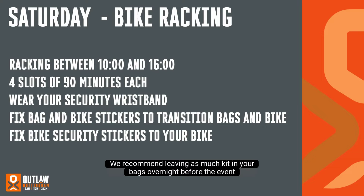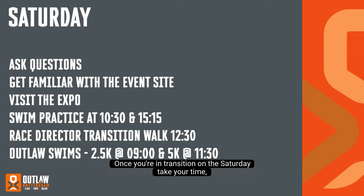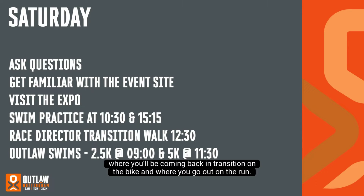We recommend leaving as much kit in your bags overnight before the event, purely to save you forgetting anything on race day. Once you're in transition on the Saturday, take your time, get familiar with the site, ask questions to any of the volunteers that are in there. Generally, make sure you understand where the swim is, where the swim out is, where you'll be leaving on the bike, where you'll be coming back into transition on the bike, and where you go out on the run.